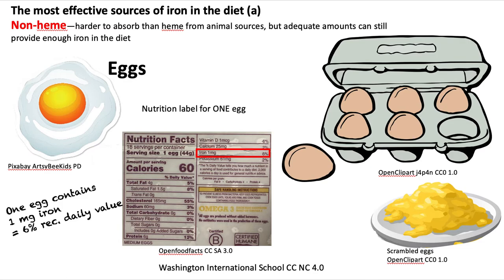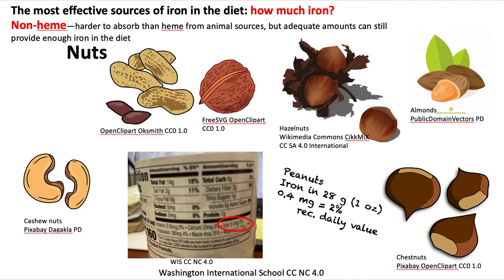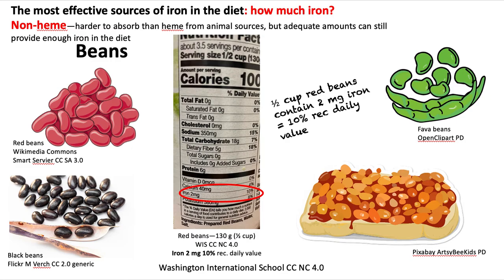Eggs, 1 milligram of iron, about 6% of the daily value in a single egg. And for nuts, they vary slightly, but here we've got peanuts, about 0.4 of a milligram, 2% of your recommended daily value, and about 1 ounce, 28 grams of peanuts. Then if we look at beans, the red beans there, about half a cup of beans, just over 4 ounces, 2 milligrams of iron, 10% of your recommended daily value.